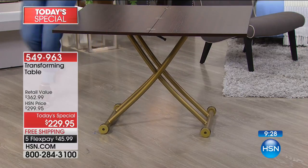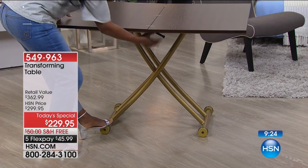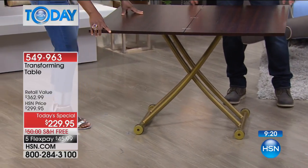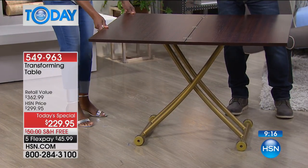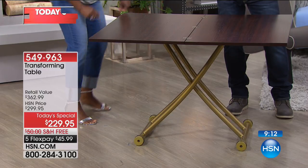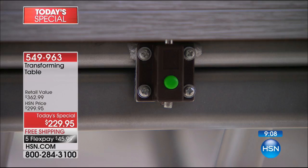Now, to secure it in place, to keep it all the way in place, I'll just put my foot, raise it all the way up if I want to at the 30 inches, move the lever. Look at that. Now it's solid. It's sturdy. And if I don't want it to shift on me, see, now it's not going to turn. It's locked in position. To make it be able to turn, I'll show you a close up of the button that shows when it's locked. Yeah, that's that little green button. I just push that button to release it.